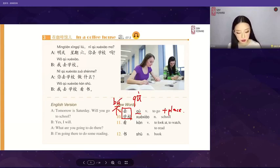Now let's move on to the next verb, which is 看, we just learned it in the warm-up. 看, initial k, the final an, and the tone is the fourth tone. It means to read, to look, to watch, everything about the eyes. So read book is 看书, which is the last new word of the text. 书, read after me, please. We've seen this new word before many times. 书 means book, and 看书 means read book.